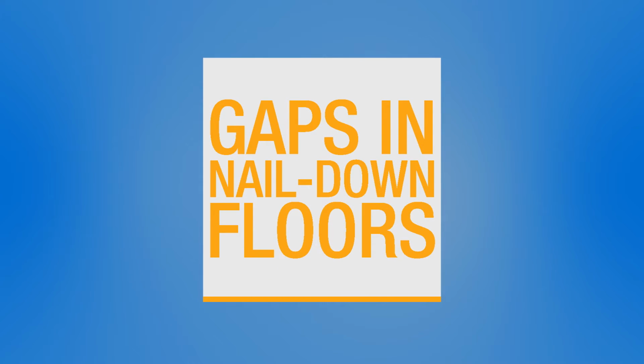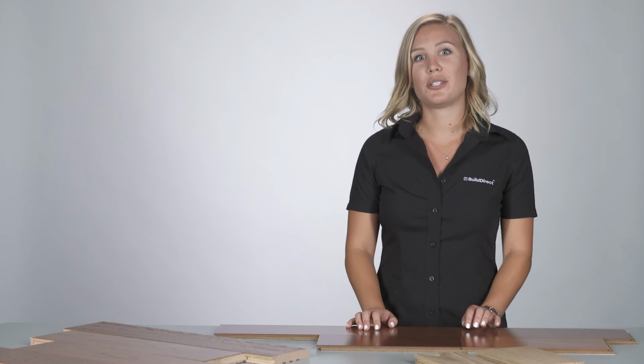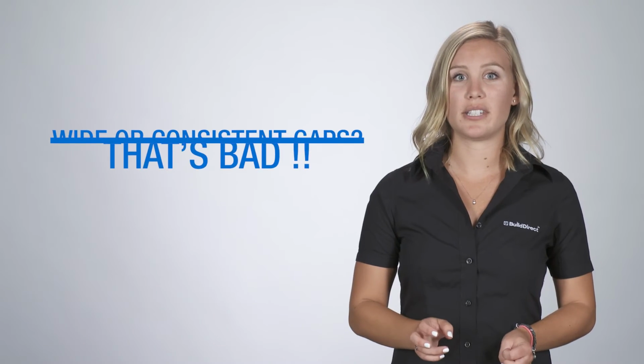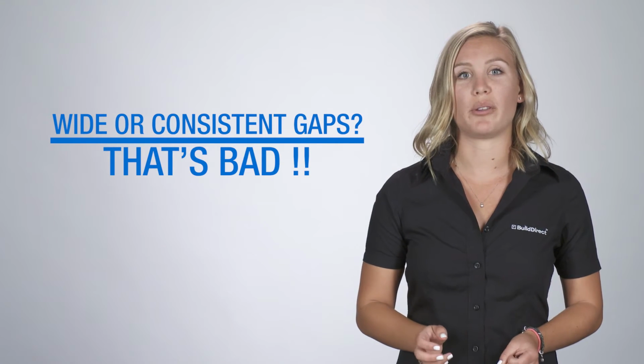You will see gapping in a nail-down floor, period. Normal gaps can vary in width, from hairline up to the thickness of a dime. That's thickness, not width. Little gaps like that actually tell you that your flooring is working properly. They don't need to be filled, just make sure you vacuum them out once in a while. But if you are seeing wider gaps or consistent gapping throughout your floors, that's bad.